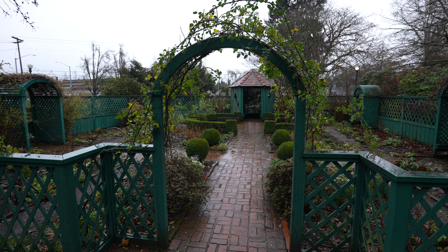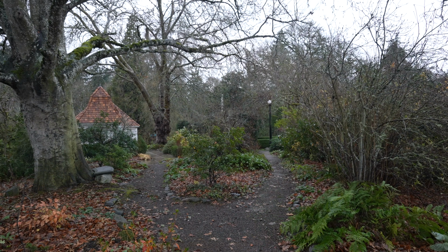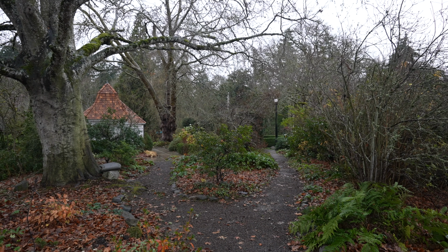The property has 5 acres to explore, including a greenhouse, carriage house, and nature trails. Check it out if you get a nice sunny day while in Salem.